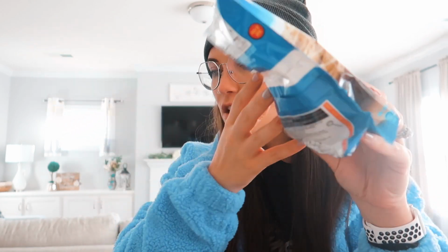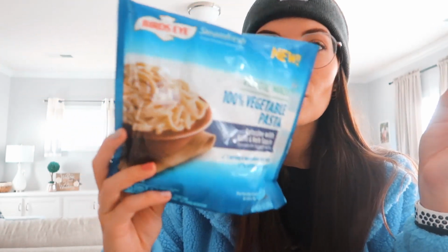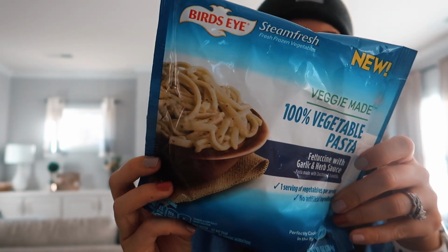And then I have some more veggie pasta options. So this is not just spiraled vegetables. This is actual pasta just made out of veggies. This is fettuccine with garlic and herb sauce, which again is made with zucchini and lentil noodles. That just looks amazing, and this whole entire bag is 360 calories. Plus it's already sauced, so you don't have to add anything to this if you don't want to. You could literally just microwave this and there's your lunch.